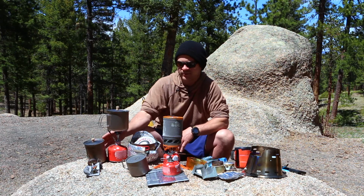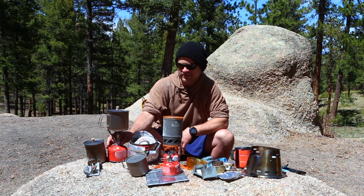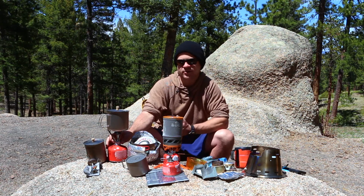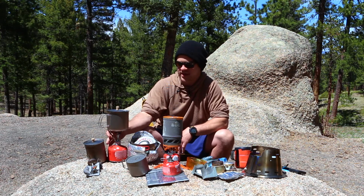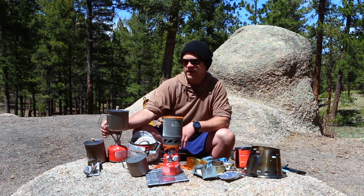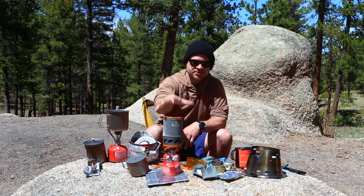So this here is a little bit on the heavier side too. I think it's about 4-ish ounces. And other than that, it's rugged, works great. I use it as a great car camping stove, but a great backpacking choice as well, especially if you're going with 3 or 4 people and you want a little bit bigger pot. Going into pots, this one has its own pot included with it.